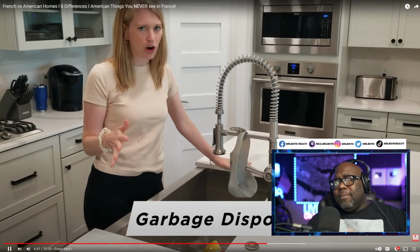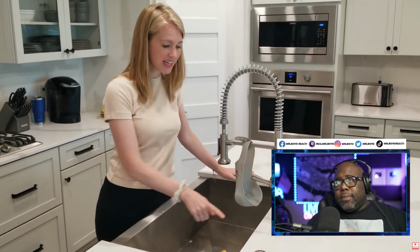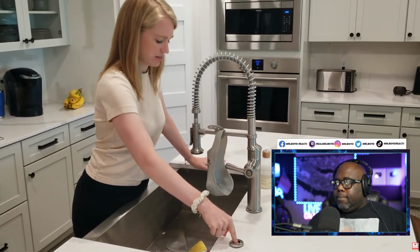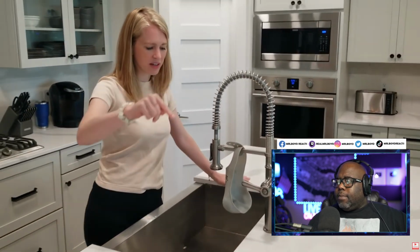Almost every home I've been in Spain has never seen a garbage disposal. So pretty much you're able to put food down the sink, and then you turn it on, and it just blows all the food to smithereens. And you don't have to put all of the food in the garbage. And I find that really convenient when you're cleaning and stuff. And I've never seen that in France before.